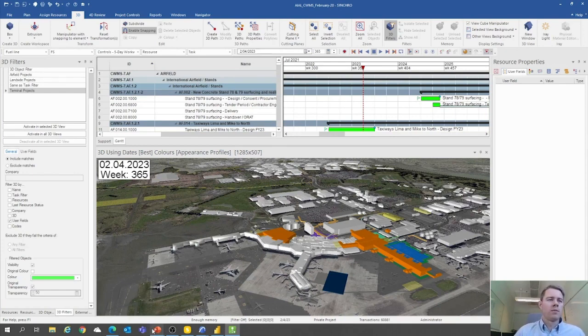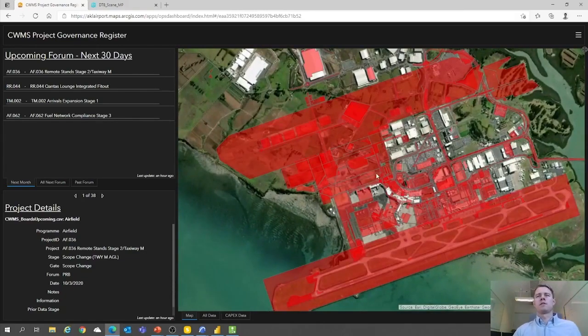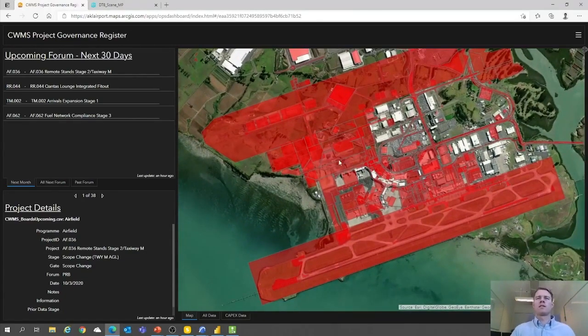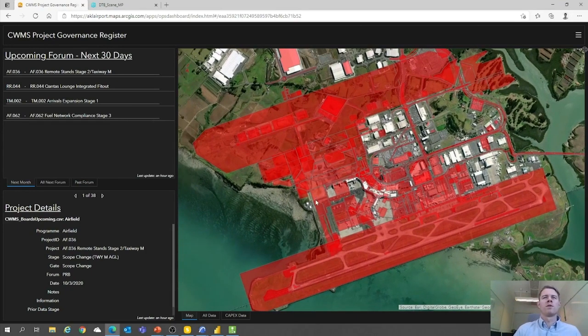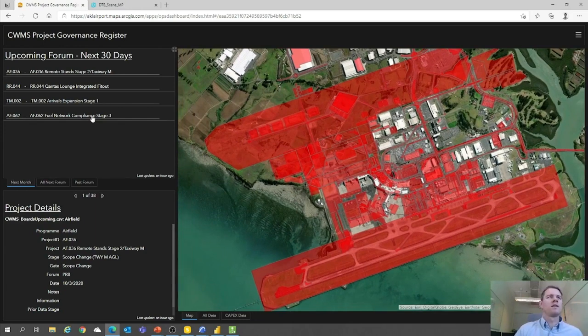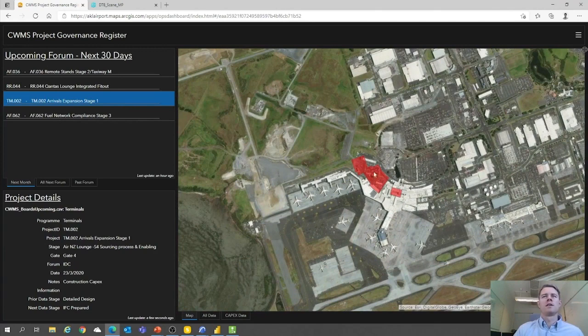And on top of that, we can then use that same IFC to bring it into GIS, and we've just used the IFC model and extracted it to 2D polygons, and we've used it to build a project governance register. This here is no longer updated because the project was stopped because of COVID, but before that we were starting to develop this tool so that we could click on a project, and the person could see, okay, this project was coming up for discussion in the next 30 days. Where is it and what is it? And then there would be the project information there.